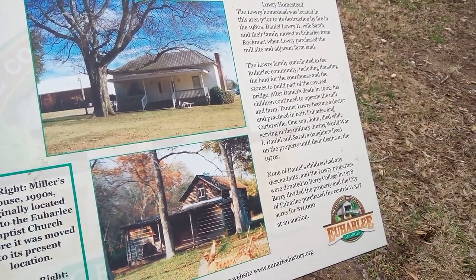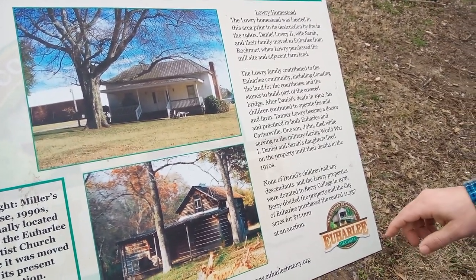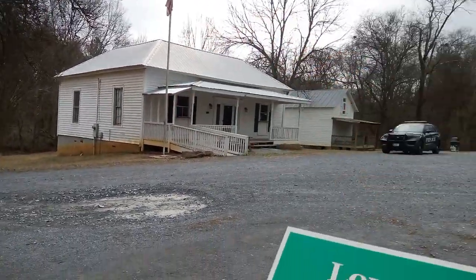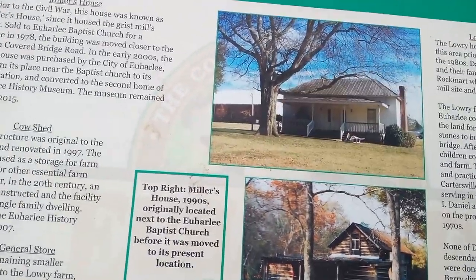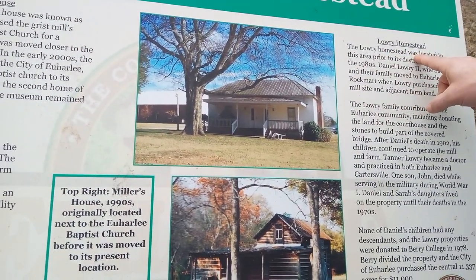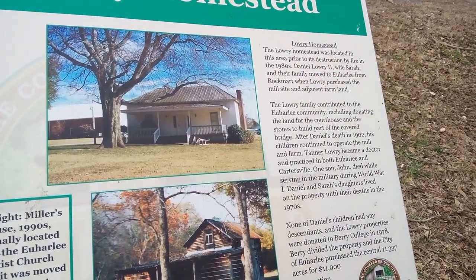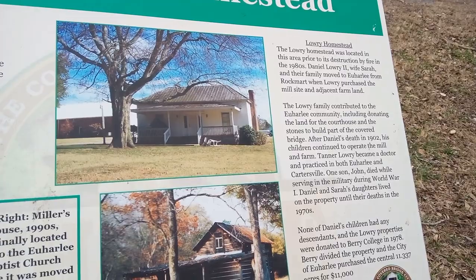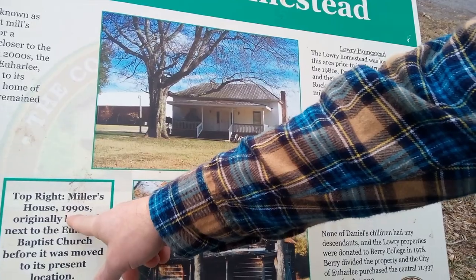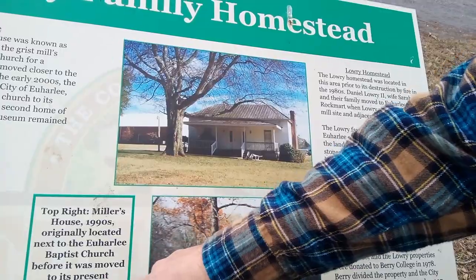So that might not be his, because it just says that it was destroyed in a fire. Look at it. You can tell it was. No, look, burned. It's different. Look at the side. You see what I'm saying? The sides right there. And then it says right here, the Lowry home was located in this area prior to its destruction by fire in 1980. So it was destroyed by a fire. See, top right, the Miller's House in the 1990s. So that's its original location next to the Eurharlee Baptist Church before it was moved.